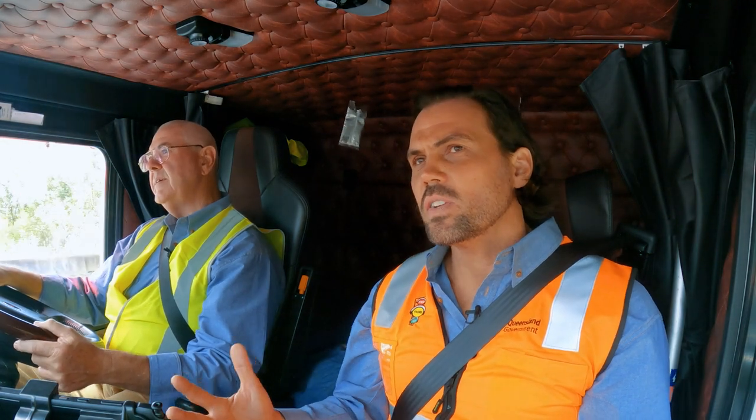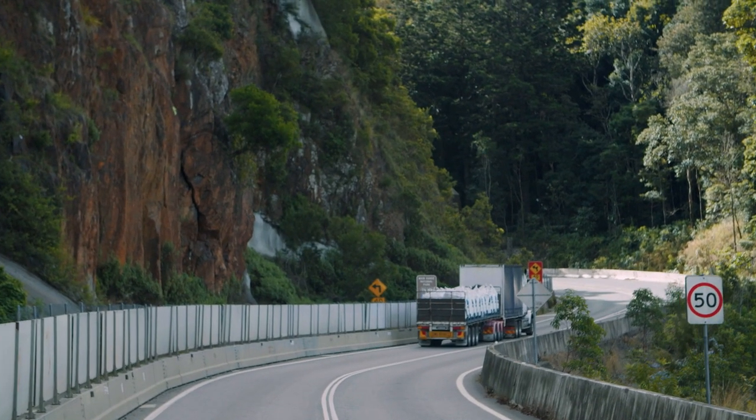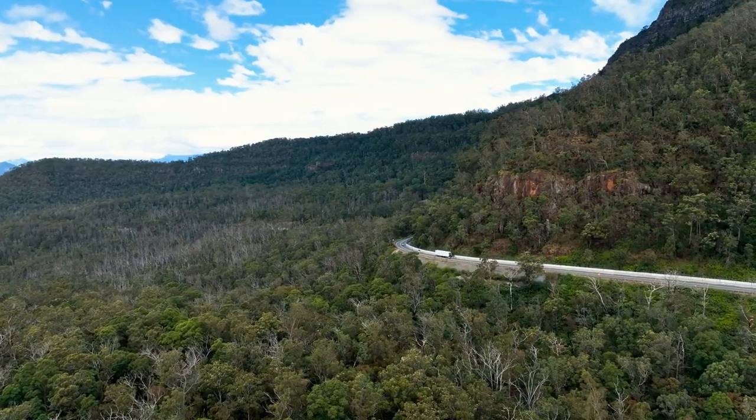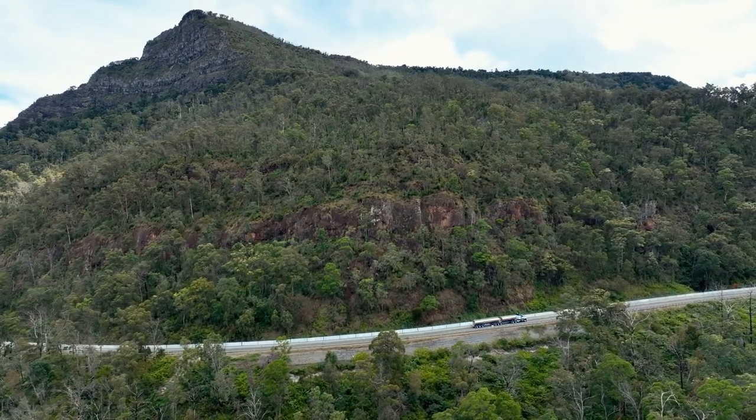So this is a very long hill climb. It's quite steep in sections, especially if you're loaded. So these trucks can get quite hot. Can you tell me a bit about that and what your recommendations are about how to climb up the hill in a way that's managing your engine temperatures?